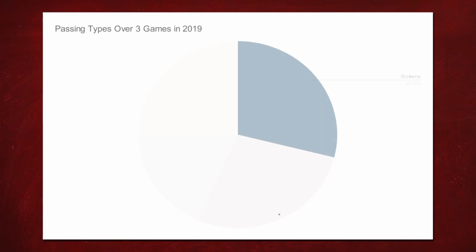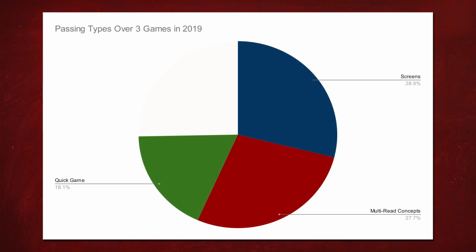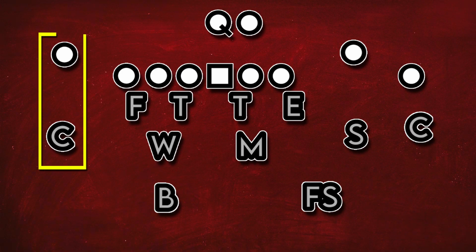I went through 3 key games and charted every single passing play by type to determine how he does that. You can see here that a lot of his intermediate to long passing game comes in the form of isolation passes. And basically what that means is he's trying to isolate his man one-on-one with a specific matchup. So before we get too far into things, let's go ahead and jump into the film to see what this looks like in practice.